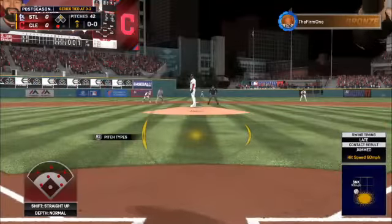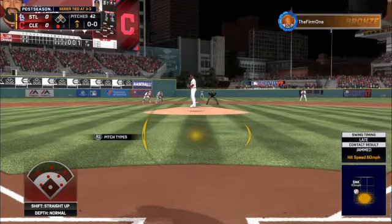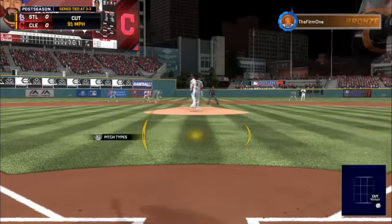Ready for another chance. Number 12, 0 for 1 for him here in this one. He's set. Here it comes. And that misses, ball 1.